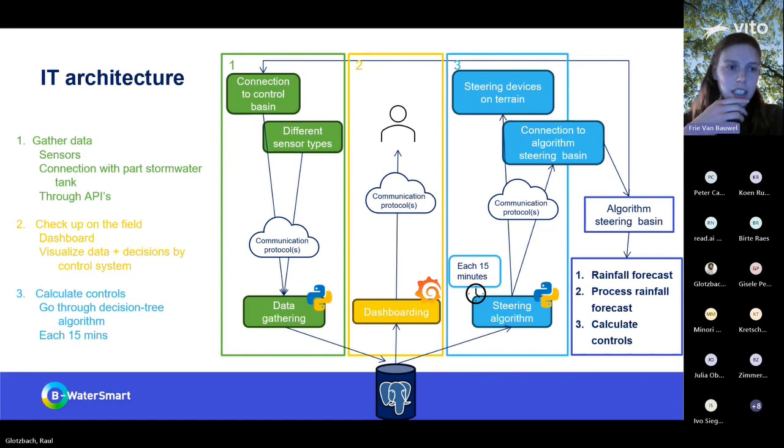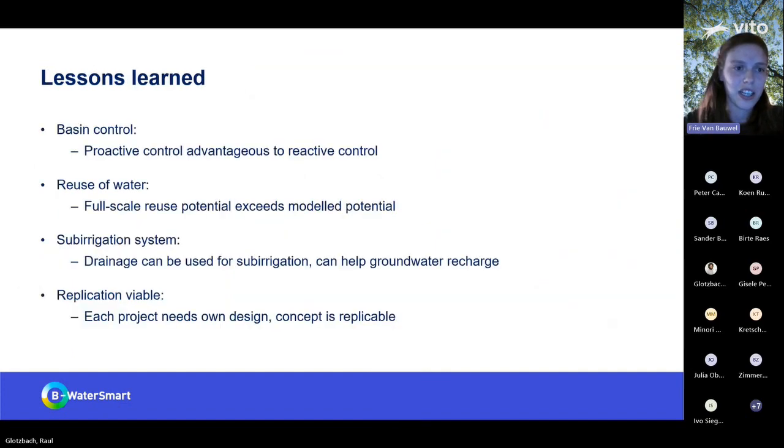Okay, so that's for the IT architecture. Yeah, we want to show this to give you an idea that this is also quite an important aspect of the whole SIP irrigation part that you cannot underestimate if you start something that is quite similar. And then to conclude, we still have some lessons learned that we would like to share with you.